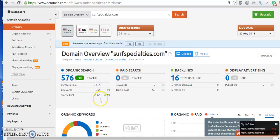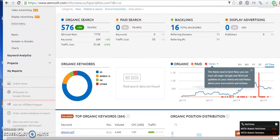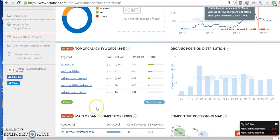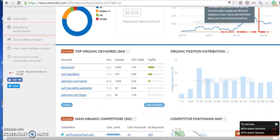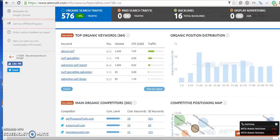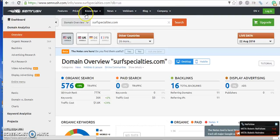But look at that, he's getting 1,500 a month. Basically free advertising there, and I can come down here and see what keywords he's ranking for and who his competitors are, Ohana Surf and Skate, Surf House. But we need to get you in there. We need to be the competitor that they're worried about, and that's what we can do, specifically online and with the search engine.